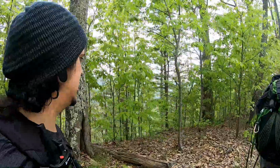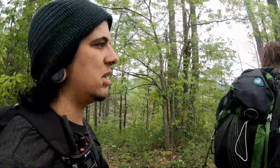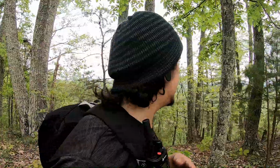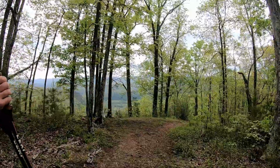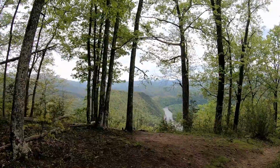Wow, this place is beautiful. Feels like summer though. Now the clouds have covered the sun and it's actually not hot anymore. I think we're getting up to Chimney Rocks because there's the opening. I'm not showing you the opening because I'm a cruel person. Okay, I'll show you. Stop being a jerk. Whoa. Wow. And just think, we have to go down there at some point.